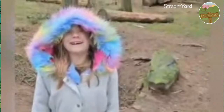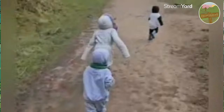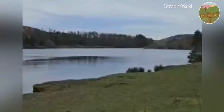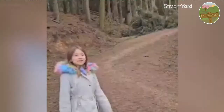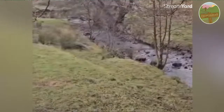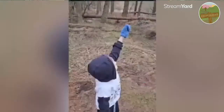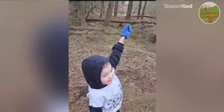Welcome to Codbeck Reservoir. We've seen some swans. I look on the river, nothing. I see the river kind of brown.